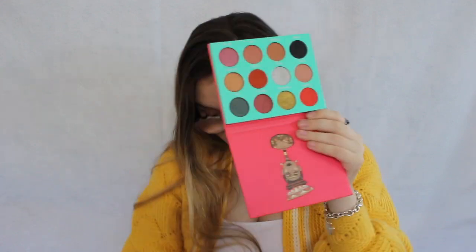Love them. The next palette I have is the Saharan by Juvia's Place. Once again, it's such amazing quality. It's smaller in size compared to the Nubia palette. It is so beautiful. I really like the shades in here as well. I feel like this one's a little bit more wearable than the other one, but nonetheless, they're both so beautiful. And once again, the pigmentation packs a great punch. If you can get your hands on any of the Juvia's Place palettes, you're gonna love them.